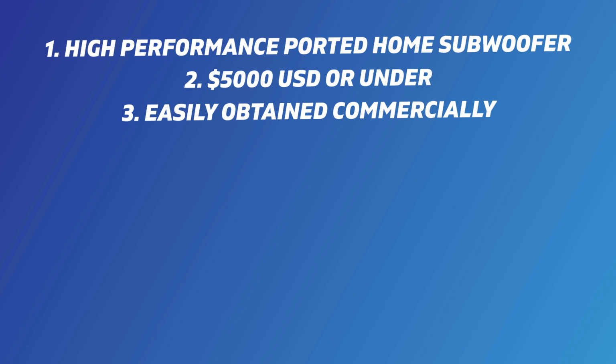But the subwoofers on this list also had to meet my criteria, so they had to be a high performance subwoofer that's ported and is also $5,000 or under. But I did make one small exception, which we will get to in a bit. I also wanted them to be easily obtainable on the commercial market and not some obscure brand that I have no experience with or nobody has really heard of or nobody has really tested.